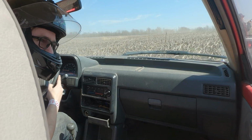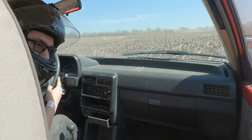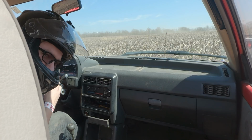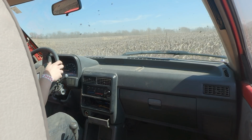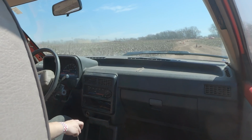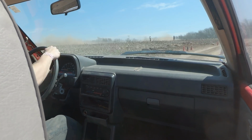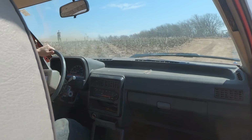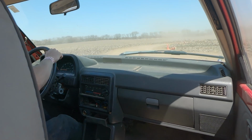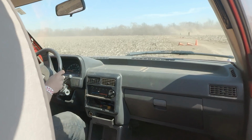First run wasn't bad. It does understeer pretty bad though. I'll have to account for that. I ran super wide there towards the end. I don't know. It's hard to get a feel for this thing. Run off the course.